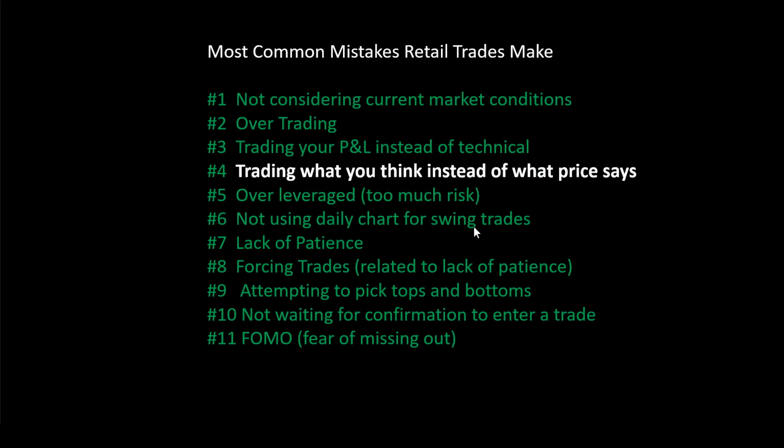Not using the daily chart for a swing trade. Please don't take a trade long for a swing if the daily chart's bearish. You're trading against the daily chart. The daily chart is what drives where the market should be going. If you're trading bearish when the market is going up, you don't have any staying power in the trade whatsoever. If it turns against you, you don't have a daily chart to lean on. That's important. You don't need it for intraday trades, but you need it for swing trades.